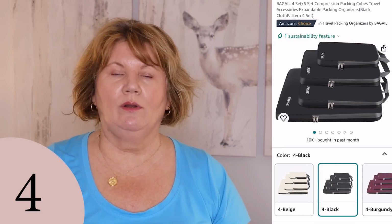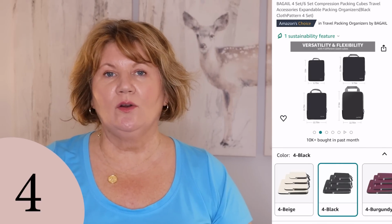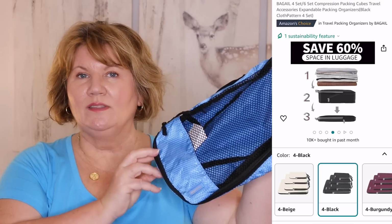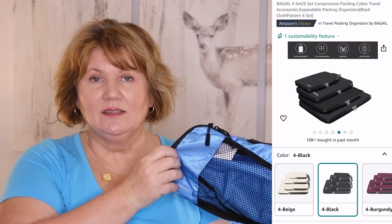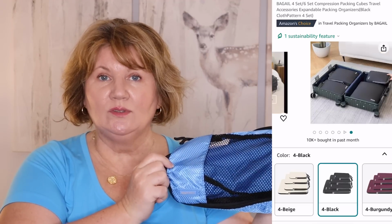The next thing that I like to have, because we try to travel carry-on only whenever we can, is packing cubes. I like to use them for my underwear, bras, socks, but it's also a great way, if you have a lot of tops, to put your tops into a packing cube. I have two different types. This is the original one that I started out with. This is just your basic packing cube. This is an Amazon Basics one, really good quality, and I've used this a lot.